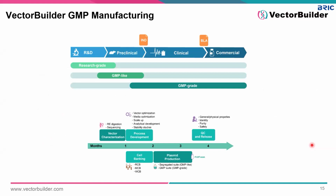Just a little background about VectorBuilder and how you can partner with VectorBuilder to scale up your cell or gene therapy or for your research grade application. VectorBuilder is a comprehensive CRO and CDMO, and they provide a full suite of services for therapeutic and process development in the fields of cell and gene therapy. VectorBuilder offers end-to-end solutions from vector design and construction to preclinical development and GMP manufacturing.